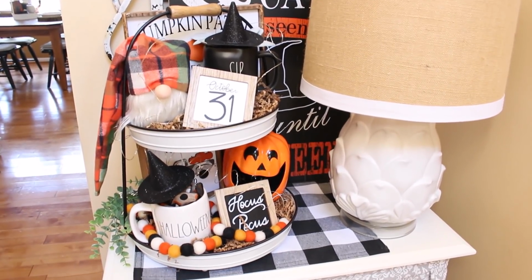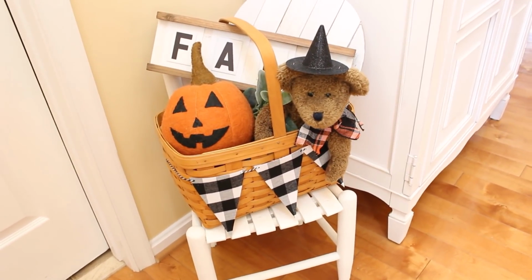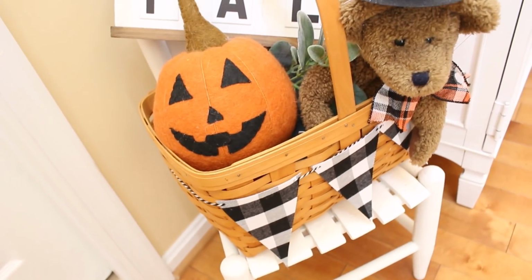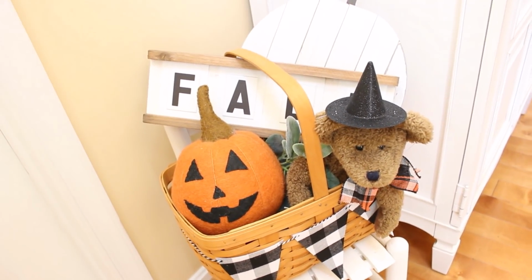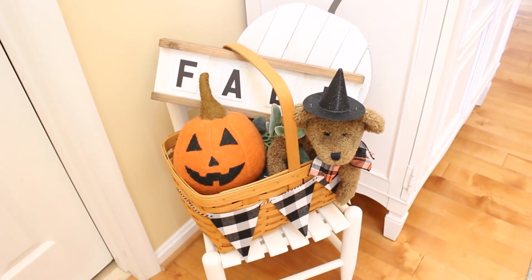In a basket by the door on my preschool chair, I have filled with a bunch of fall favorites, a white wooden pumpkin that I found this year at the Target Dollar Spot. The fall letter sign is from Deco Crated. The felt jack-o'-lantern pumpkin is from Home Goods, and the black and white garland I found this year also at the Target Dollar Spot.